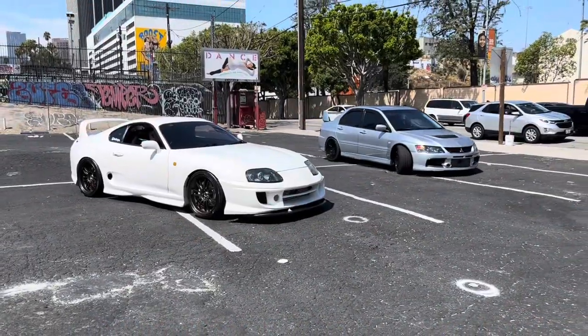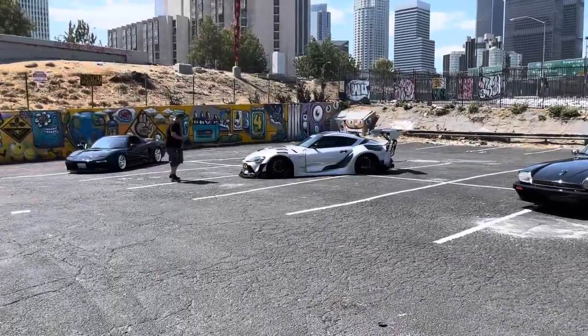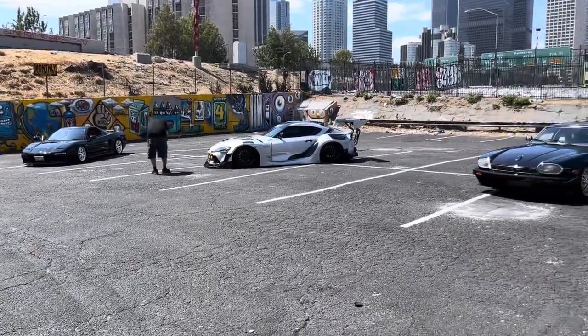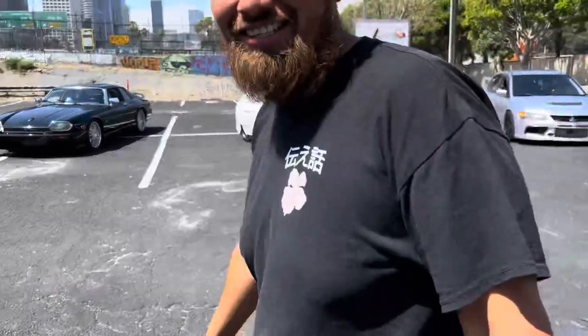All right, y'all, so I thought we were gonna be done for the day, but I guess not. We're at another spot here in downtown LA, so we got the NSX, right? Two more cars. True, two, but they're cousins. There's exceptions.